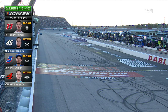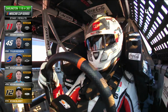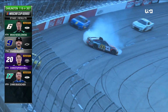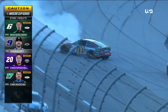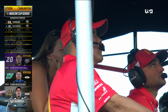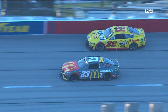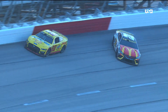Reddick, Larson, Harvick, and Blaney all in the top 5. Keselowski, Chase Elliott. Oh, Bubba Wallace is going to spin in turn 4. Around he goes before the caution comes out, and now the caution is out at the end of stage 1 for the 23 of Bubba Wallace. Bubba was on the inside of the 22 car. Logano slides up into the left rear quarter panel of the 22 Pennzoil machine. Contact right there. Brings the 23 around.